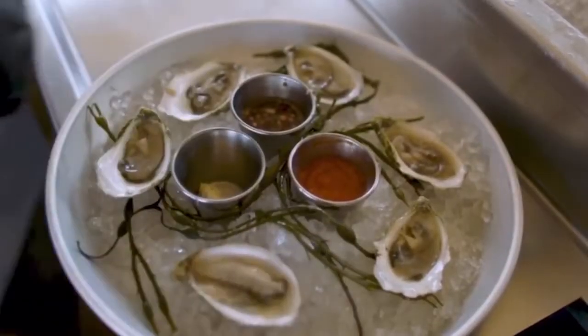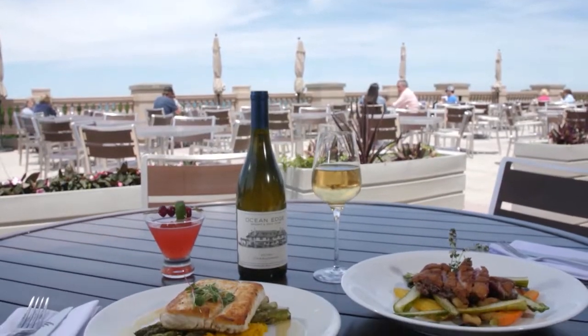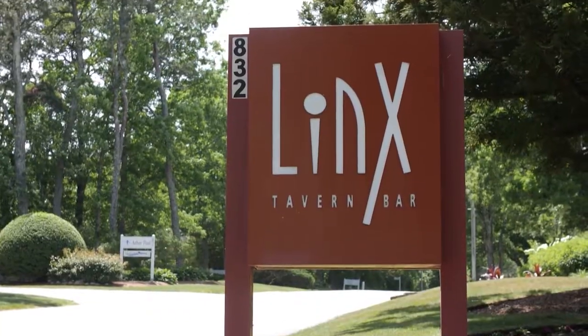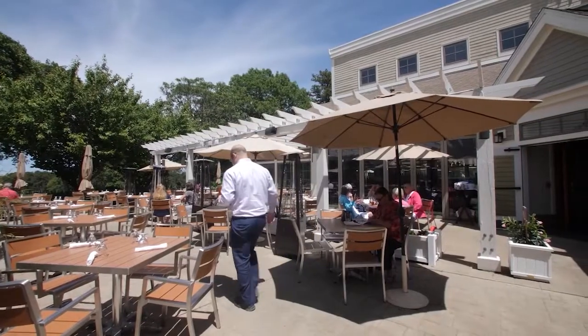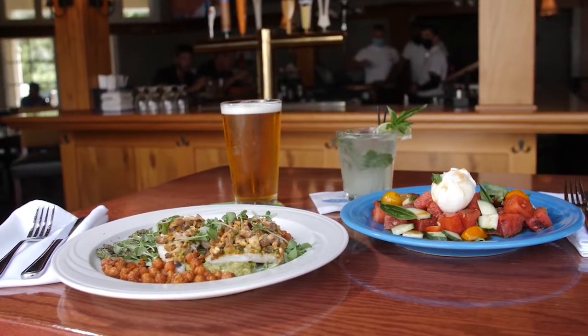We've got 8 restaurants during the summer activated throughout the property, so you can enjoy some water view dining, or maybe dining overlooking the first tee here at the clubhouse. So there are so many amenities for all of us to enjoy, and we welcome you to come and do so.